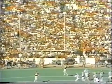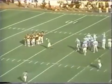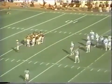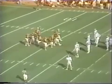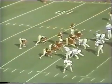3 minutes, 34 seconds to go in the first half. This is that kind of football game. Oklahoma's got the football again. Carolina had a golden opportunity and came away with nothing after having first down at the 9-yard line.